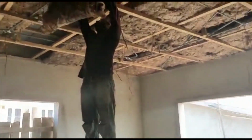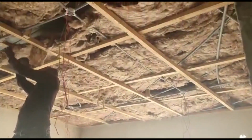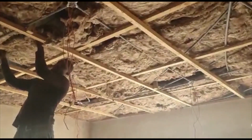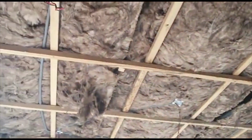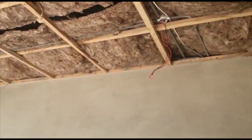Insulation material is being installed. The material used here is non-combustible, so you don't have to worry about it catching fire. Most of the ceilings are done, so we can now move on to the next phase.